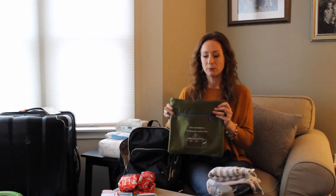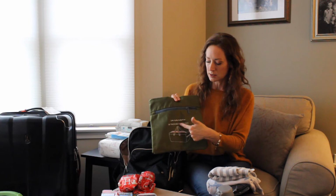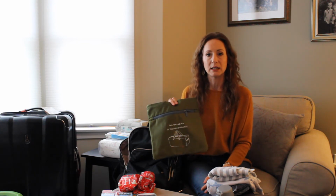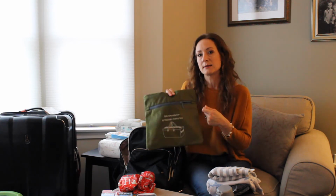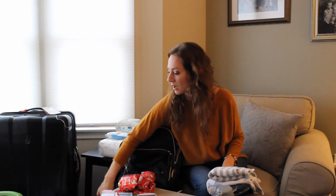But if you do need to bring it, they actually make these really cool bags that are totes. It's just like a carrier bag that you can stick it in, and then you can put your luggage tags on it and check these at the airport. So these are really convenient, and I just wanted to mention it. I think actually we got this on Amazon.